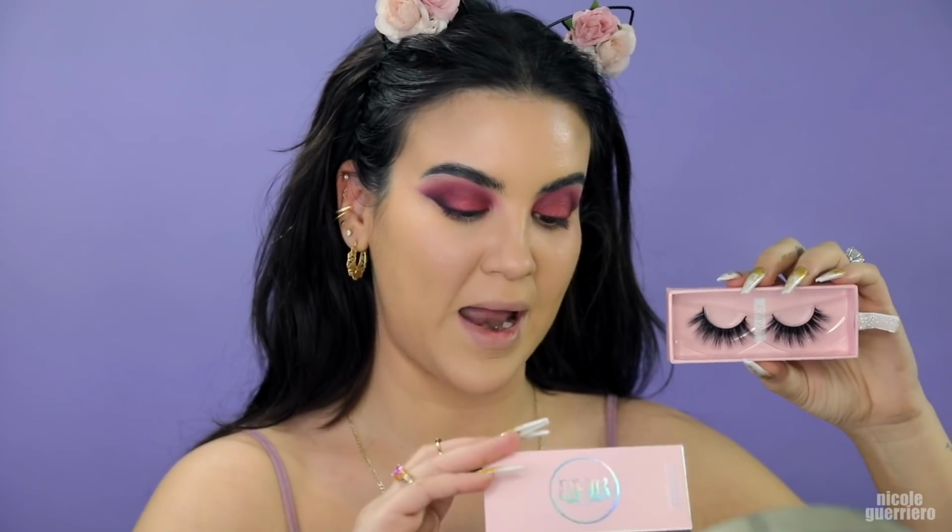So for lashes, I'm gonna wear the new ones from Baddie Lashes in the style Saucy. These guys are hella long, but we're gonna go with these.